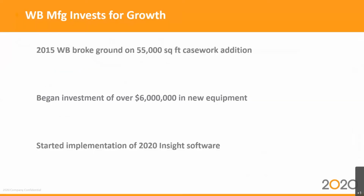In 2015, WB broke ground on a 55,000 square foot casework addition. We filled up about a third of the building at the time, but we had plans for more equipment. And now that is completely full. We began investments of over $6 million in new equipment, with the majority of that being BSA equipment.